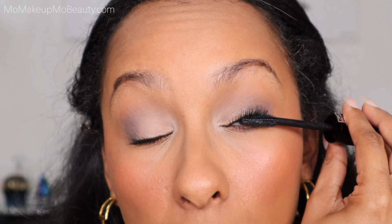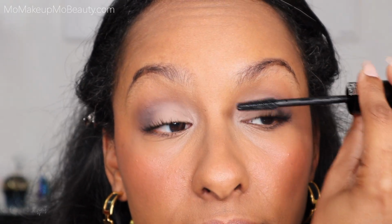It's not too big. And it's getting the lashes really nicely. And I think we're looking pretty good. I think so. What do you think? Pretty good. It lifts. Gave me some volume. Not bad. And I really like the wand.